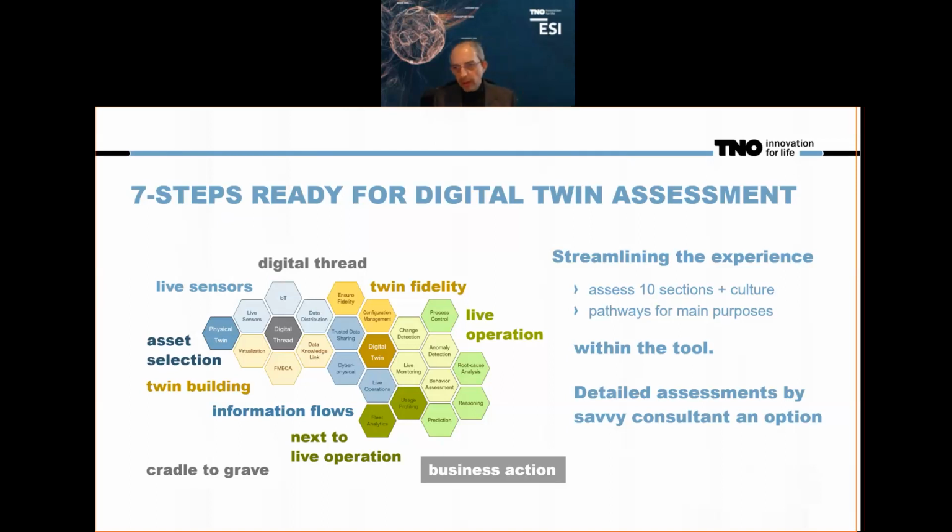Now, we streamline this experience a little bit. So instead of saying we want you to ask a company a set of questions for all of these individual shapes, we are basically saying no. 10 sections, and you see them here. So like life sensors, which is the light blue, or the twin fidelity, which is the yellow one. For these 10 sections and cultures, we basically want to assess the readiness of a company.